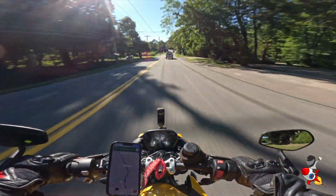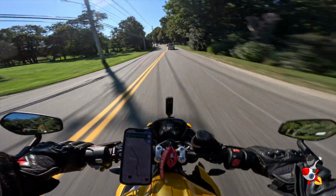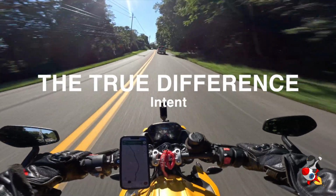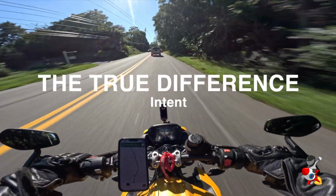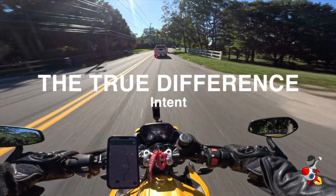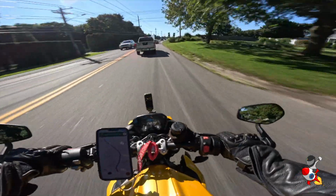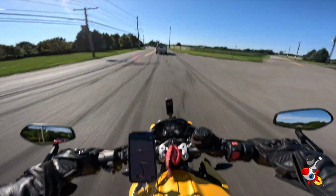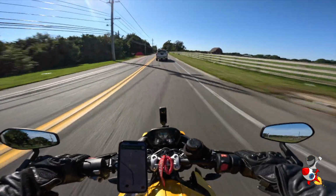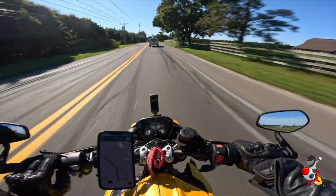If I had to sum up what I think the main difference between reckless and aggressive riding is, I think it's intent. And I know intent has no bearing and doesn't change the outcome or how your actions are being perceived. But when you're riding on a public road and it's your life at stake, other people's vision of your actions is far less important. And I don't mean don't care. I just mean I really have to put a pin in that.